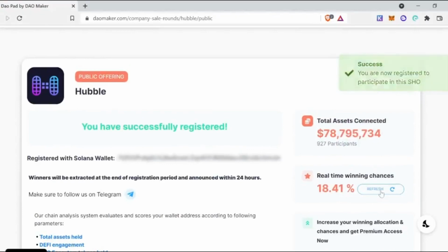And that is it. You will now be registered to participate in the show, and it'll show you the percentage chance you have of winning an allocation. This public show ends soon, so if you're interested, be sure to sign up ASAP so you don't miss out.